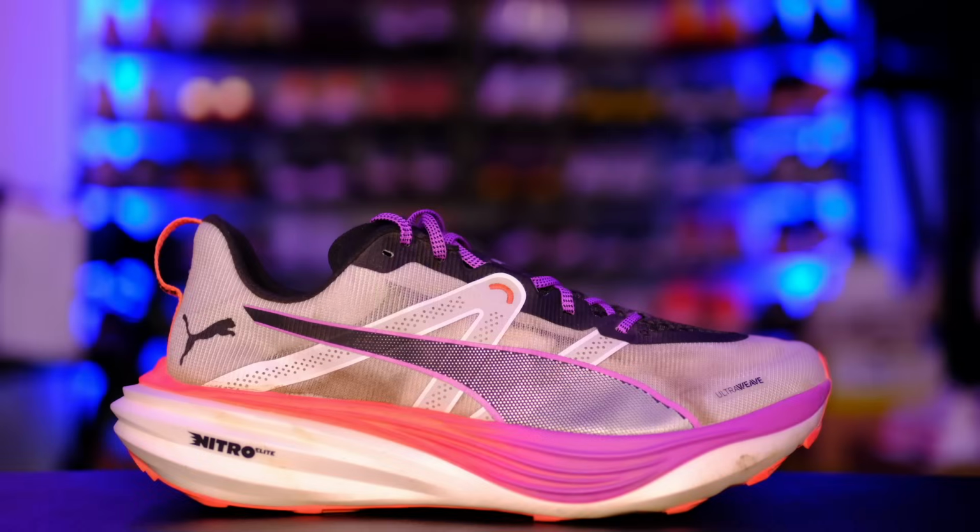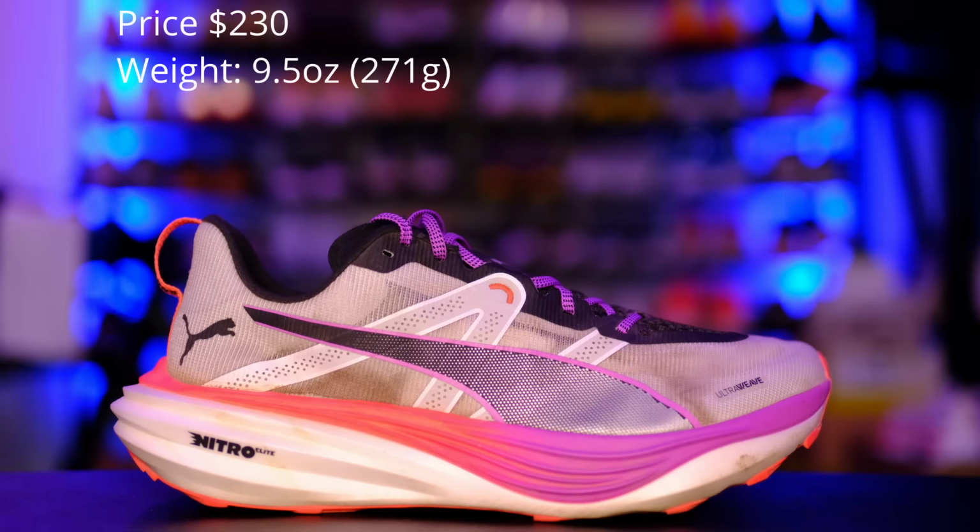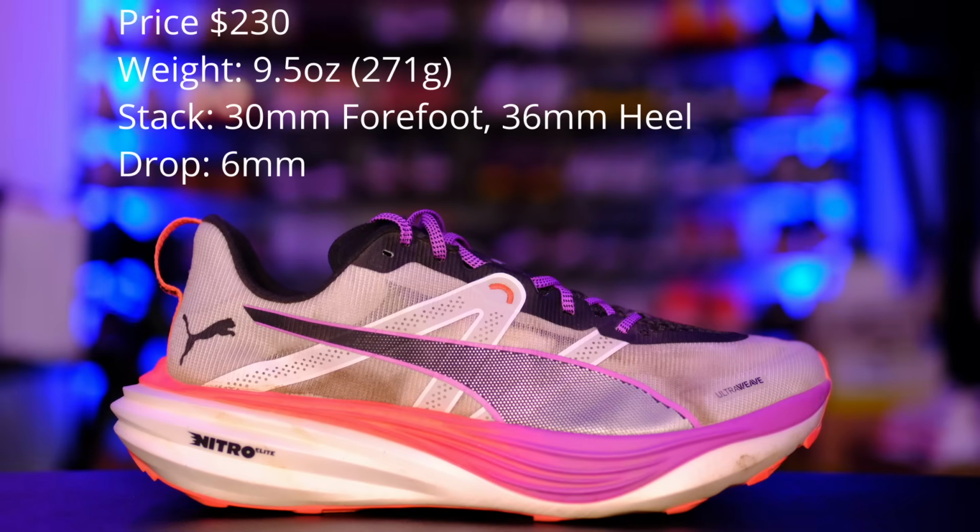There's a lot going on here. The Nitro Elite Trail is $230 US. I didn't weigh it because my pair is still a little bit damp from my run today, but I'll put the weight up right now. Definitely on the lighter side as far as trail super shoes go. Stack height, we're looking at 30 millimeters in the forefoot, 36 millimeters in the heel for a 6 millimeter drop.